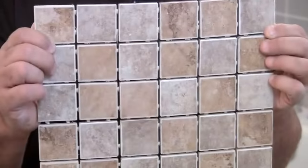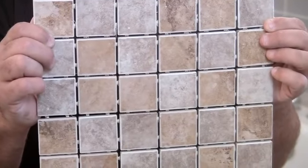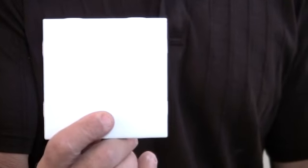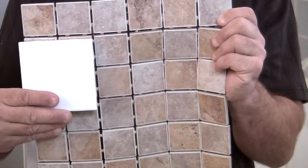Okay, the safest tile for bathroom showers is always going to be a small tile. Now I have a 2x2 tile here that's a matte finish, so it's not a high shiny tile, and it has a lot of room for grout, because when you want the least slippery tile, you need to have a lot of grout. You can also use a 4-inch tile here, which I have, and you can see the difference in the size here between the two.